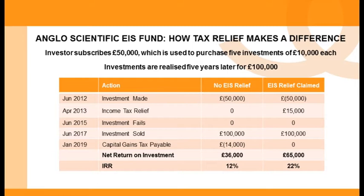The investments are realised 5 years later for £100,000. In the first column, we see the investment made in 2012 and the shares being sold about 5 years later for £100,000 with no tax relief at all. So there's no tax relief up front, and on sale, capital gains tax is paid at a rate of 28%. And as you can see, the return on investment is £36,000, a rate of return of 12%.